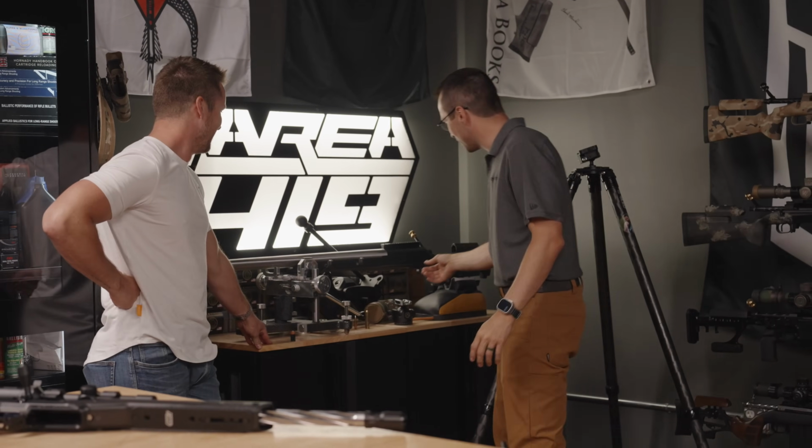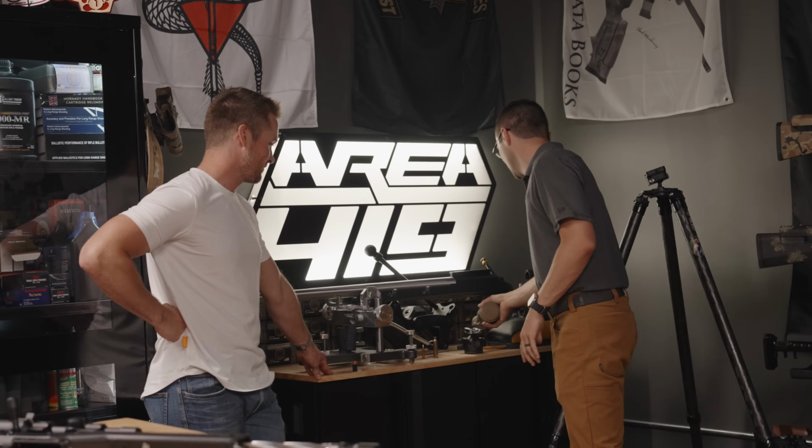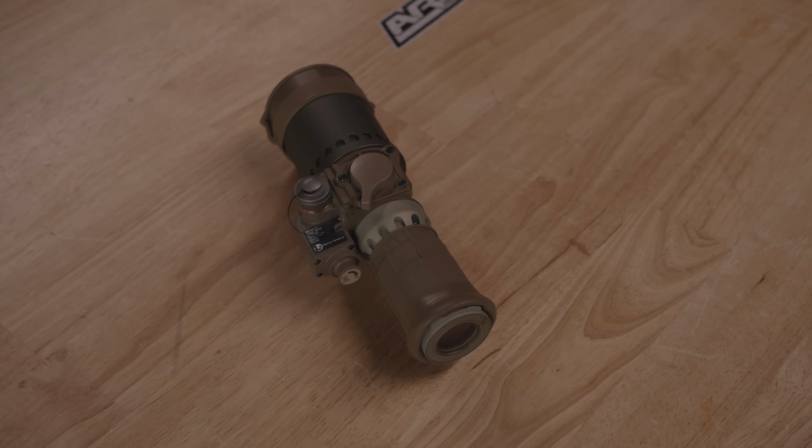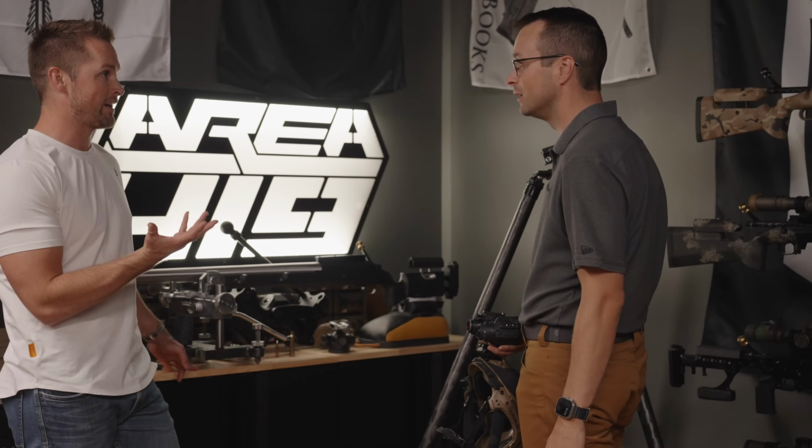We also have stuff that you may not expect in here. Yeah. Some super high-end night vision or thermal laser around. There's a helmet down there with some NODs on. Yeah, this is NV on one side, thermal on the other. Because a bunch of guys in the office do like some night hiking.